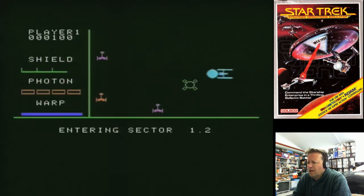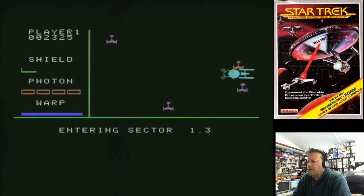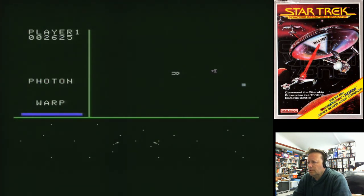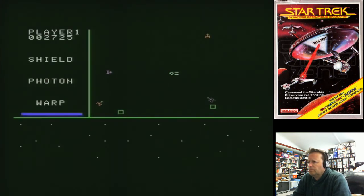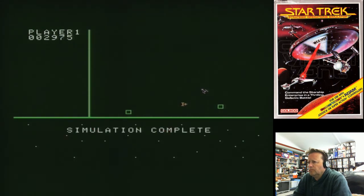Okay. I've got the sector. How did I destroy that? Done it again. I obviously need a lot more practice. I quite like the game though, so I shall be playing it some more.